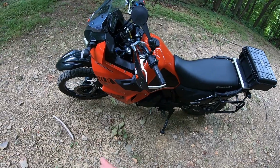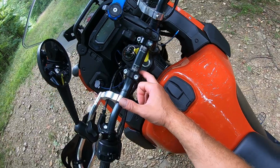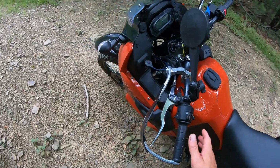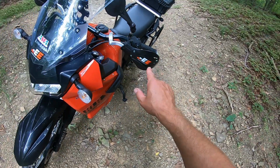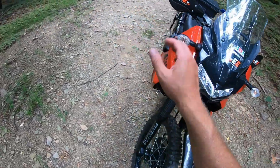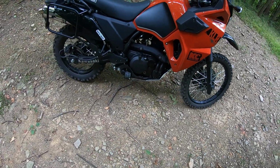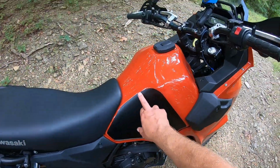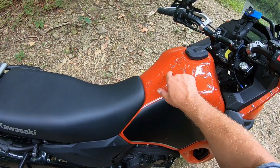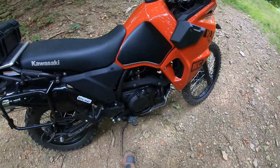They're working well. Double take mirror, Rox risers, Tusk, Chubby fat bars, Enduro Engineering handguards. I can't say how they work yet. The bike hasn't been laid over. Cross my fingers. I'll probably do it as soon as I'm done here. I had a video on this vinyl I installed here in the side of the tank for protection. I'm probably going to put a piece of paint protection film at least on the center of this gas tank here whenever I get a chance.